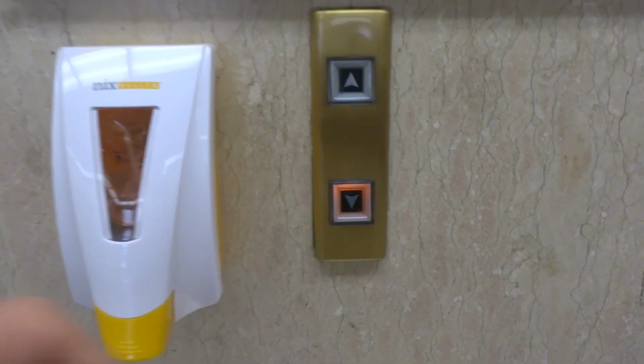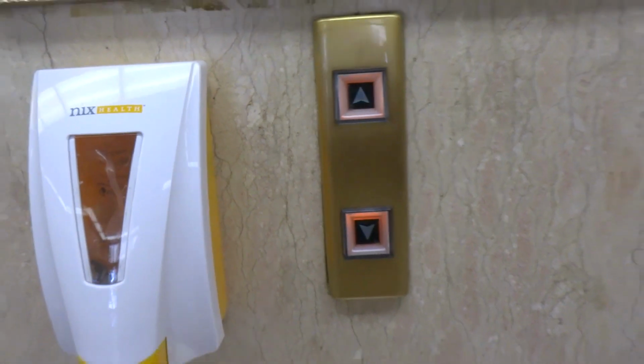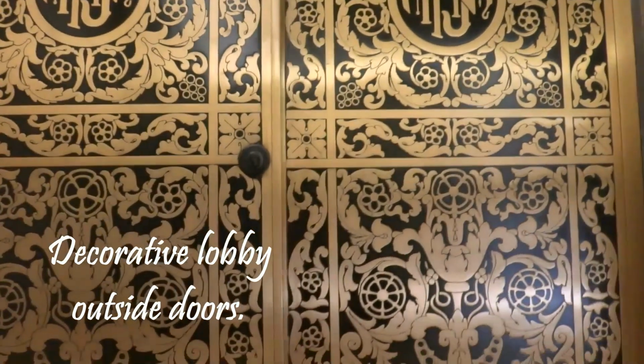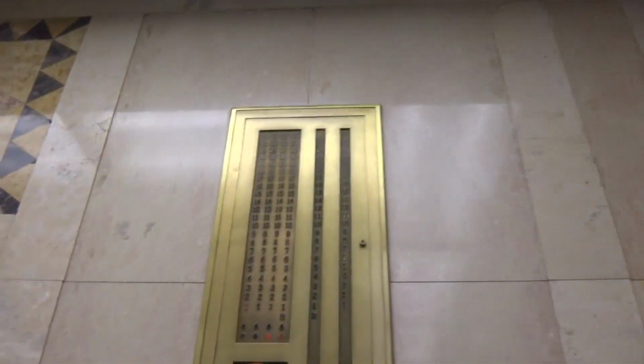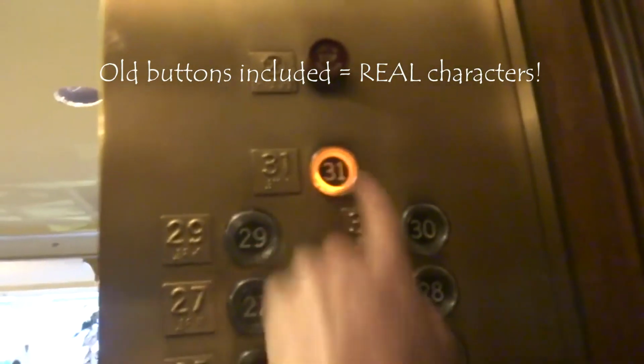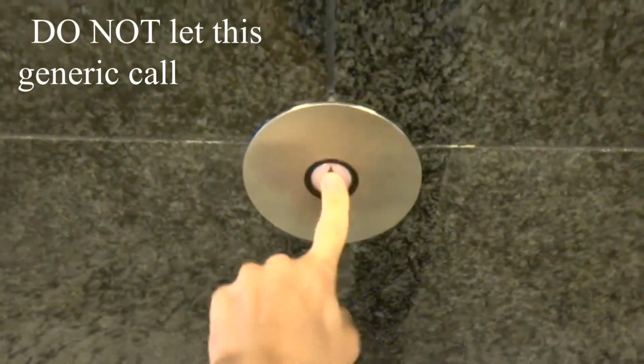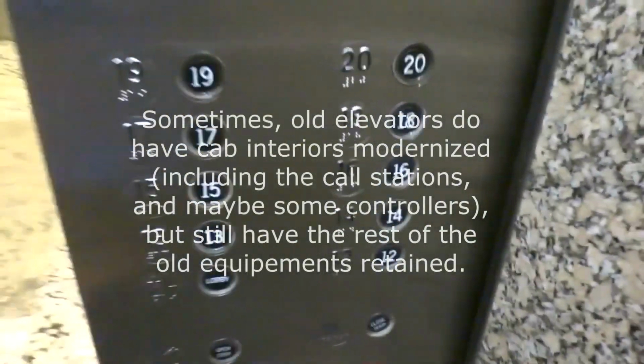Love these buttons. Otis touch sensitive. There it goes. Your annunciator. And with that being said, I heard that these elevators are actually being modernized right now. This is awesome. 31. Now watch this. Barely touch it. These are Otis. And we all know what goes here, right? Otis Lexan 20.